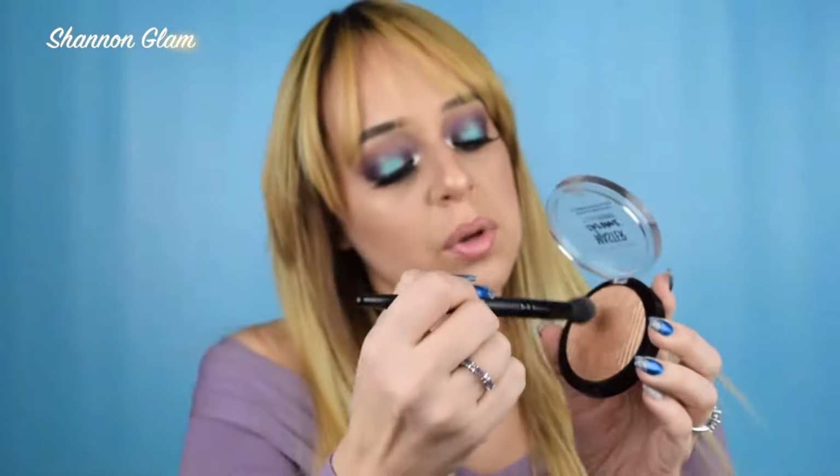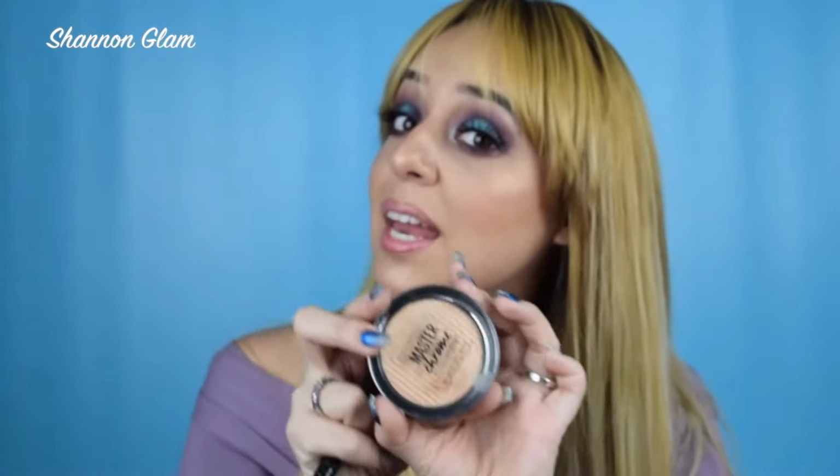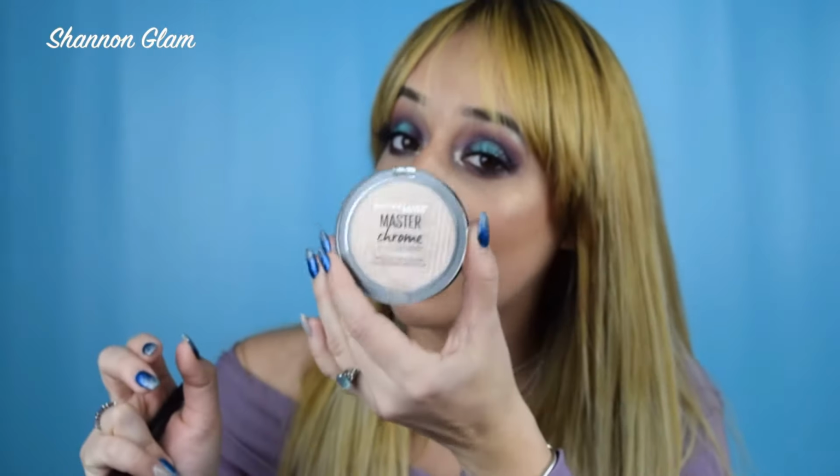With a brush, I'll just add a little bit of highlighter here, highlight the nose as well, and highlighter is popping always with this product. The consistency is wonderful. It's not too powdery. If you're looking for something more dramatic. If you're not looking for something dramatic, then I don't recommend this product. But if you are, then I would definitely recommend that you go try this product out.